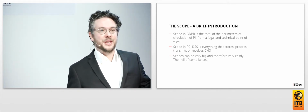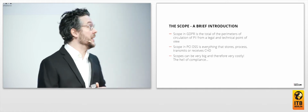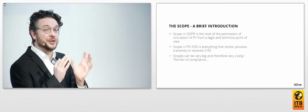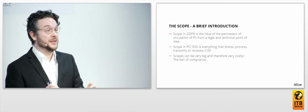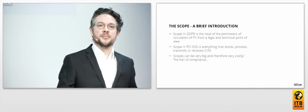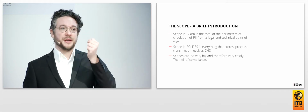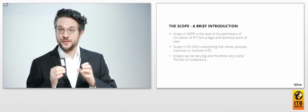So, this data we have talked about is part of the scope of GDPR and PCI DSS. So this is just a brief introduction on scope. A scope in GDPR is basically the total of the perimeters of circulation of personally identifiable information from a legal and a technical perspective. What does this mean? It means how this data, the name, the address, the social security number, all this kind of stuff, your party affiliation, your religious affiliation, any kind of thing that can identify you as an individual, flows inside your business. And that's the scope of the GDPR, okay?